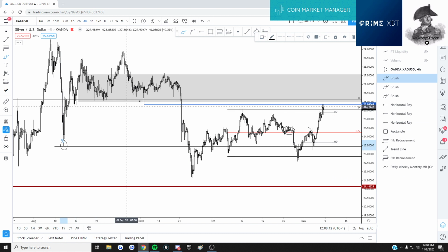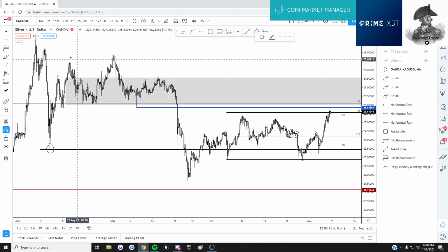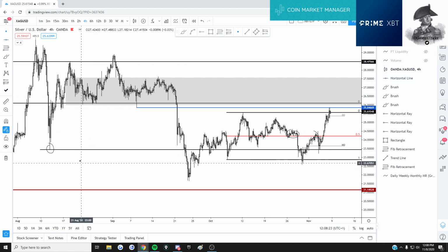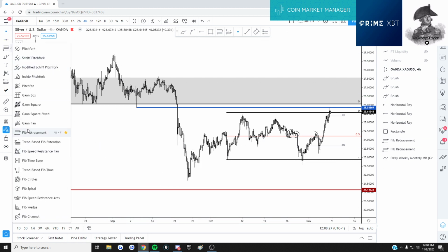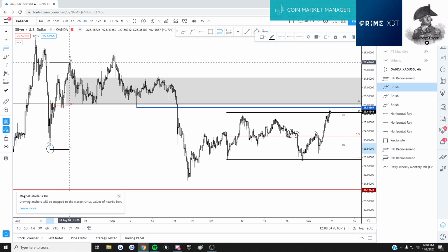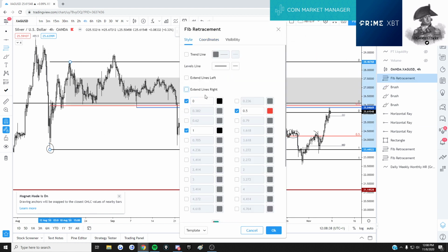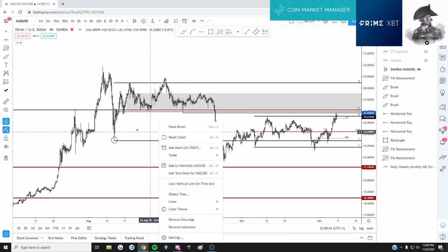So this key low, which you could call our daily range high, then this is our daily range low here, and this our daily range high. So actually let's make a range out of this, like this. Extend lines, right? All right. So that's the daily range we're watching.